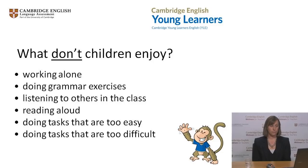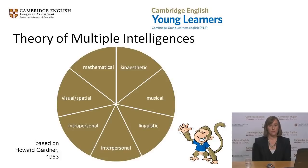Let's look now at two different theories about motivation. One way to think about how to keep young learners' motivation is through the idea of multiple intelligences. This is Howard Gardner's theory, which I'm sure some of you will be familiar with. Every child is different. We all think and learn in different ways. Different types of tasks will stimulate and interest different learners.